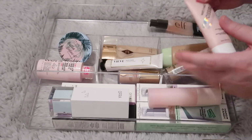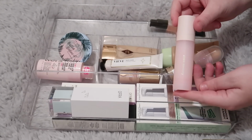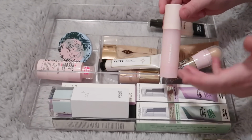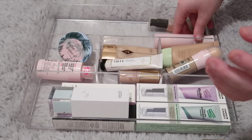It's very affordable, but we are going to declutter it. I'm definitely keeping my Rare Beauty Pore Diffusing Primer. I love this. It's great for pores. It also doesn't have that super slippery silicone feel to it, which most pore minimizing primers do, so I will definitely be keeping that one.